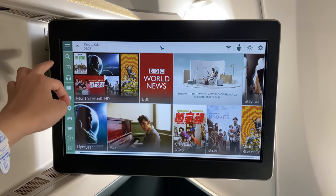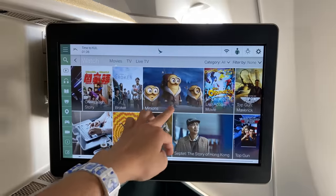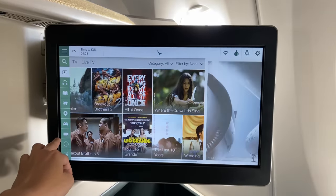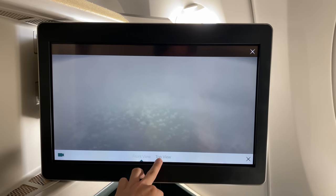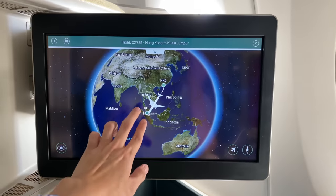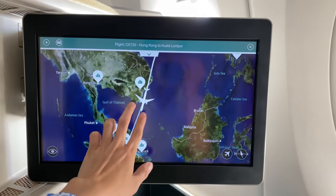For your in-flight entertainment, Cathay has plenty on offer, including many Western films and Cantonese Hong Kong movies. You can also watch live BBC and other channels. But my favourite part would have to be the view outside. This plane has two external cameras, one at the belly, one at the tail. The flight map system is interactive, it's quite easy to use and navigate around.